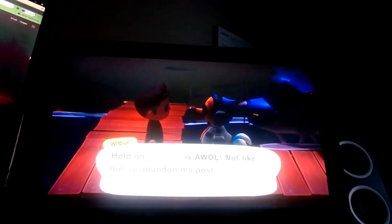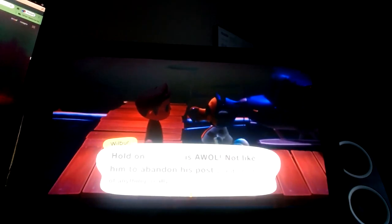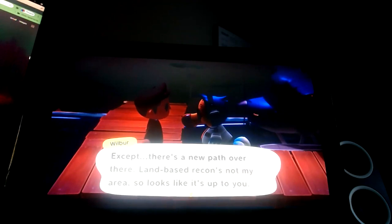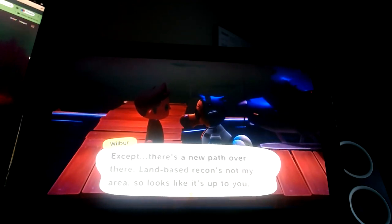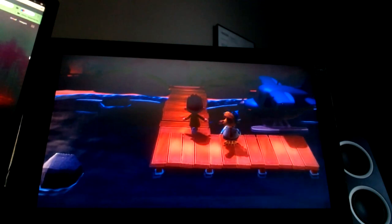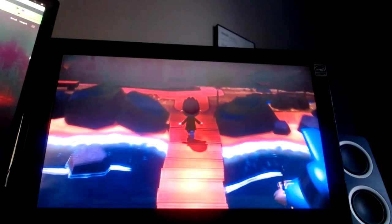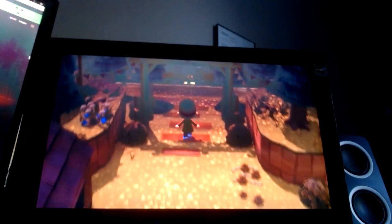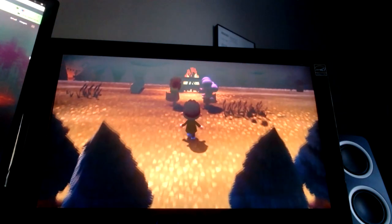Hold on, RV's AWOL. Did he abandon his post? There's a new path over there. Land-based recon's not my area, so it looks like it's up to you. Oh yeah, there is something new. I already love the music.